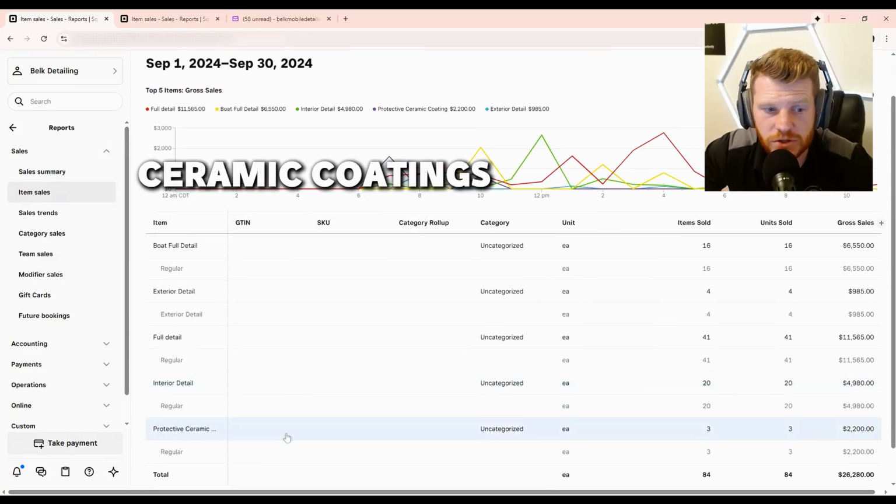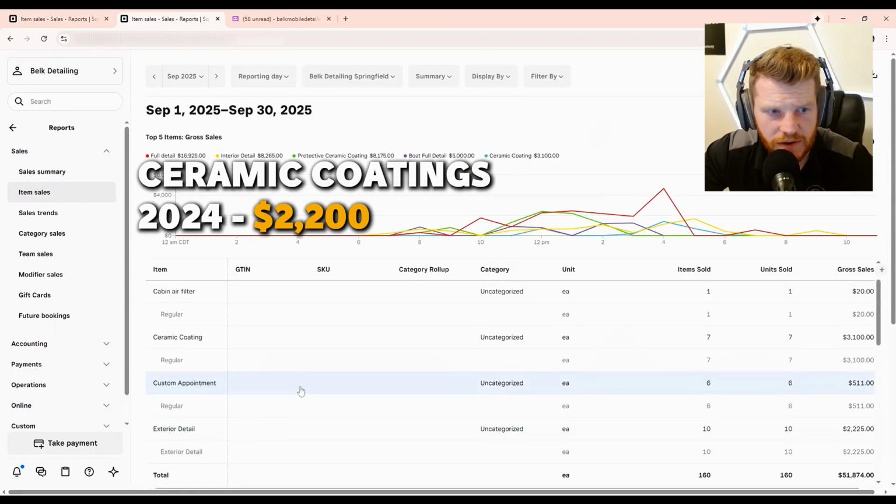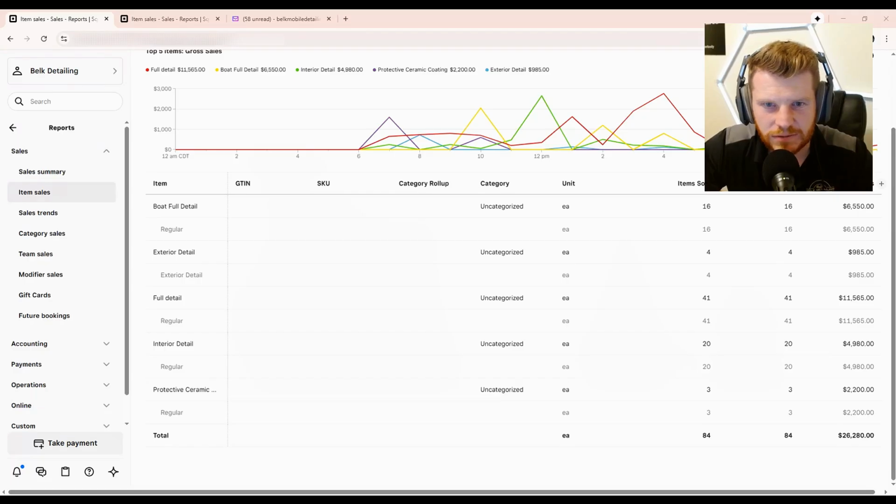Let's look at ceramic coatings. Ceramic coatings are a big one. In 2024, we did $2,200 in ceramic coatings. In 2025, $11,275. So ceramic coatings increased by $9,075. And we're spending $15 or $20 a day on ceramic coating ads for Facebook. I'm 90% sure it's 15, I need to double check on that. So I'd say that's pretty good. That's pretty good.